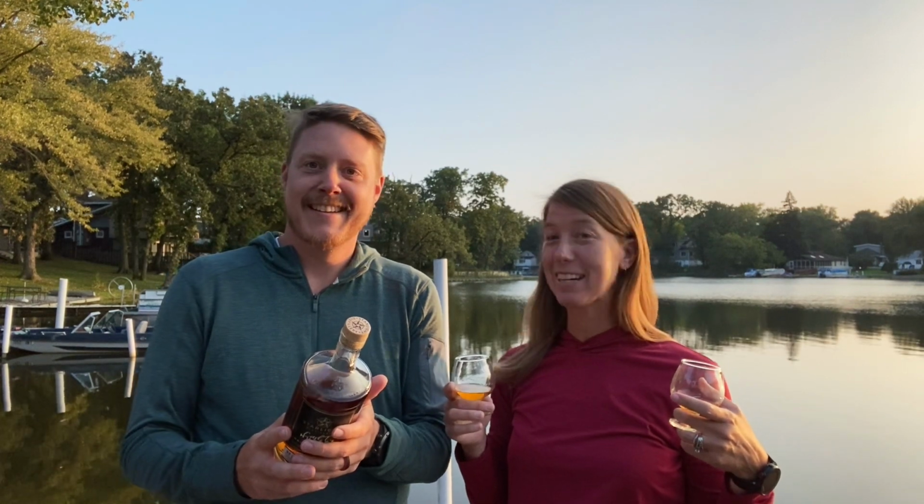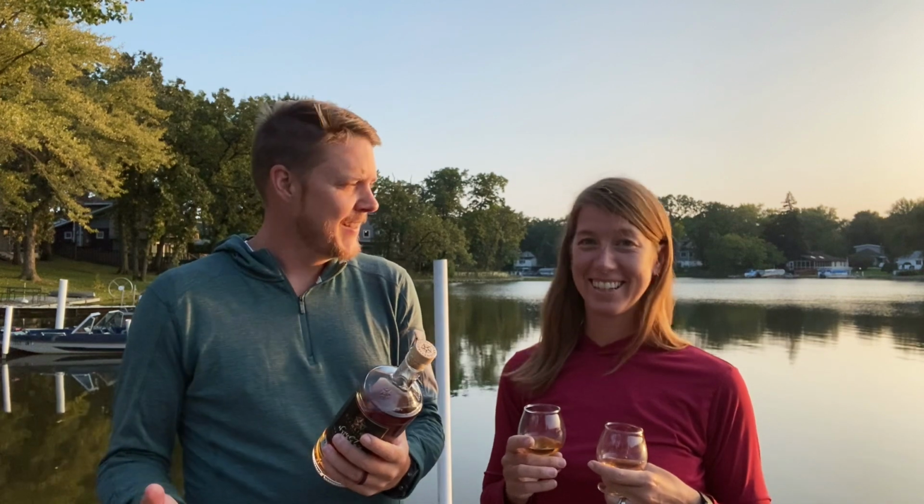Love it. Speaking of family, we're at family right now. Look at this view. Pretty good on my brother's dock. I love it. It's not too bad. We'll try not to fall in the water here.